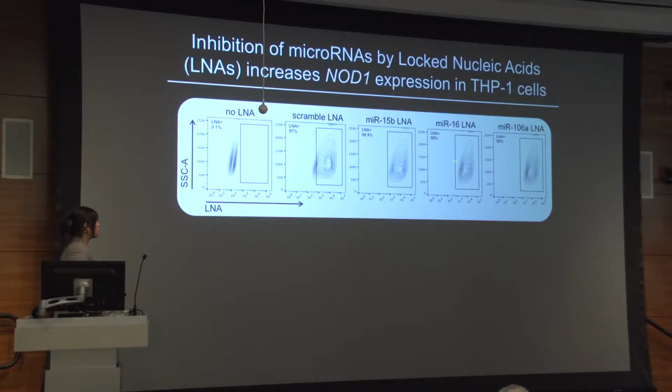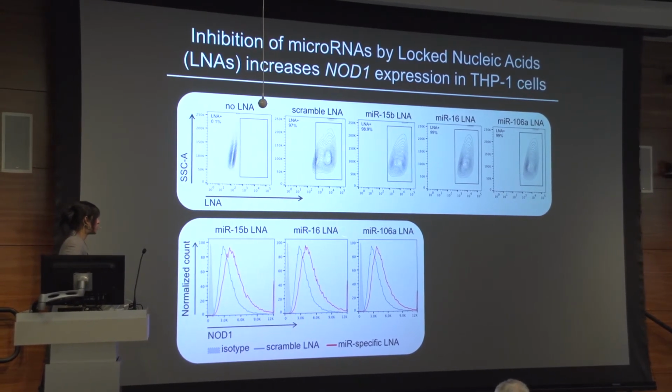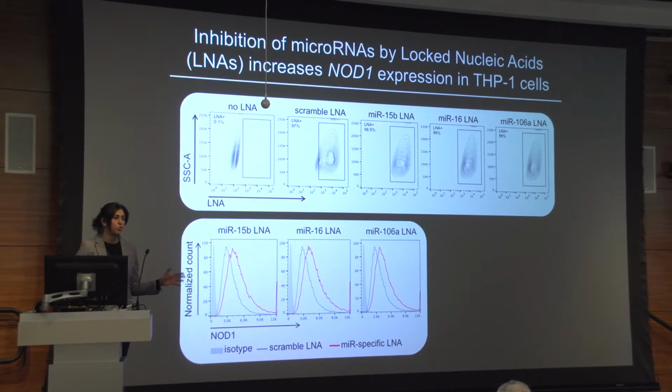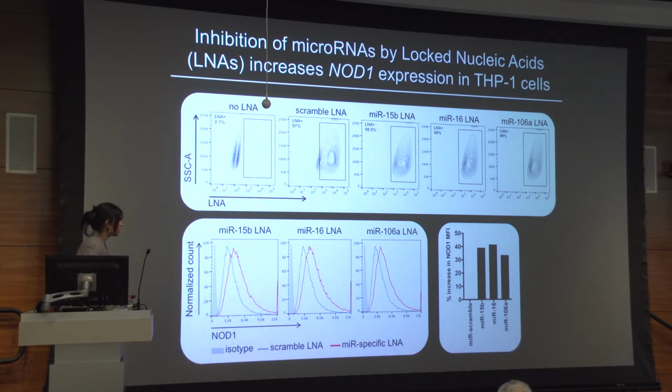And so you can see that we can successfully transfect these locked nucleic acids into cells. And indeed, when we inhibit activity of either miR15B, 16, or 106A, we see a subtle increase in NOD1 expression, and again, one that is distributed across the whole population. And so this is not some kind of a jackpotting effect where only very few cells in the population are accounting for the phenotype. It is a consistent increase or shift in NOD1 expression in the whole population. And that is basically just quantified here. You can see that it's about somewhere between a 30 to 50% increase in NOD1 protein. That's about a 1.3 to 1.5-fold increase.